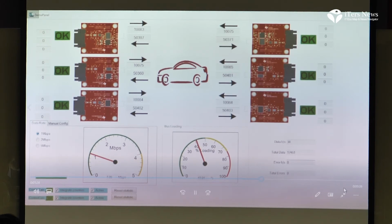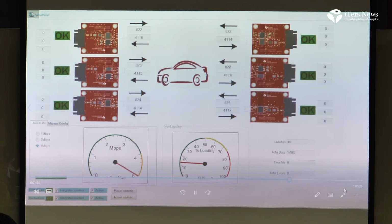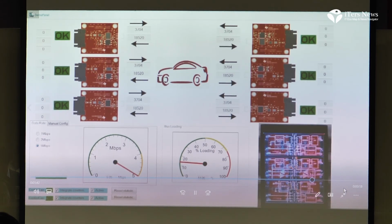While operating at 1 megabit per second, the bus is about 40% loaded. At 5 megabits per second, the bus loading reduces to 15%, and the transceivers can still communicate reliably. This shows faster CAN-FD speeds not only allow faster communication, but can also allow for more devices on a single bus. In addition to CAN-FD speeds, all 3 solutions shown here also have high isolation ratings, making them suitable for basic and reinforced applications.